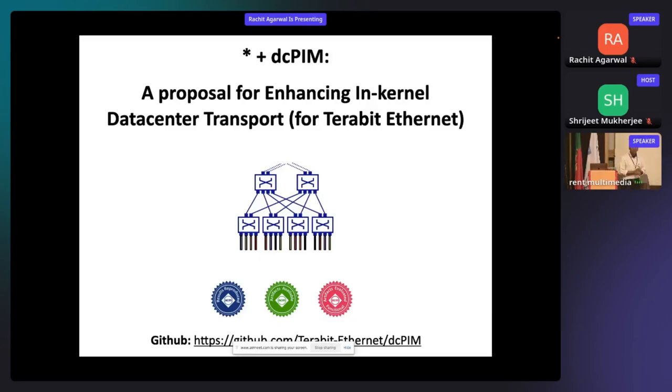How many of you have actually worked on kernel transport? Okay, very good. There are at least 5 or 6 people who have worked on kernel transport. At least 2 of these people I know are very upset about kernel transport. And we were trying to understand why everybody is complaining about kernel transport, and also where the world was heading.